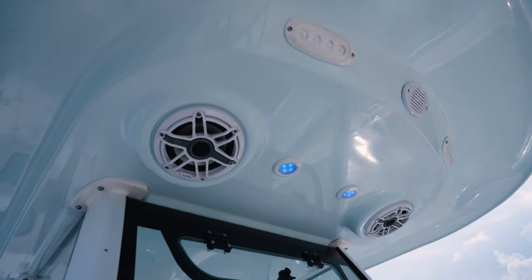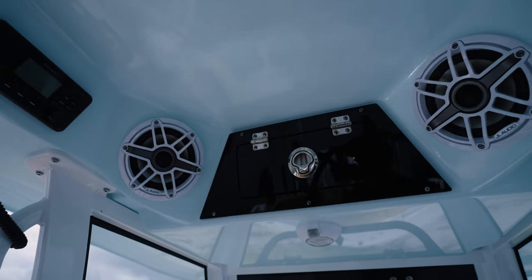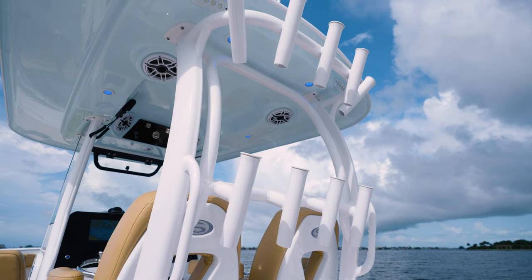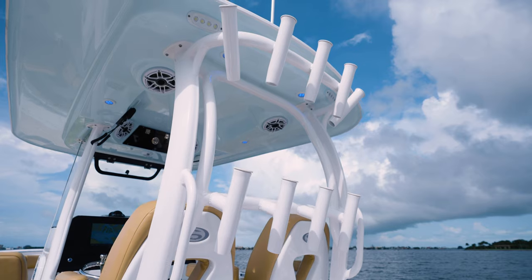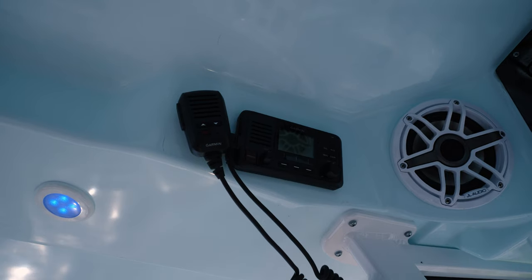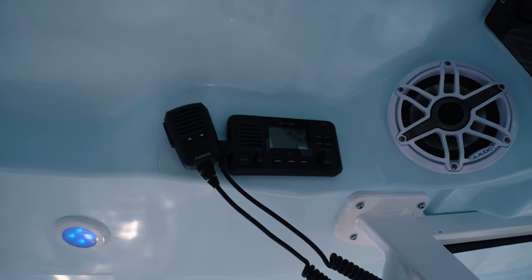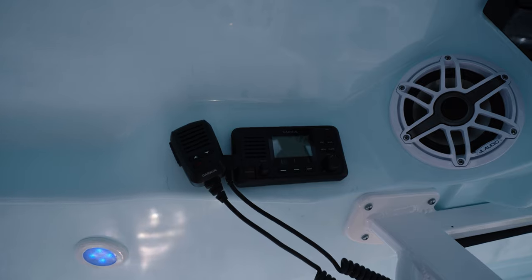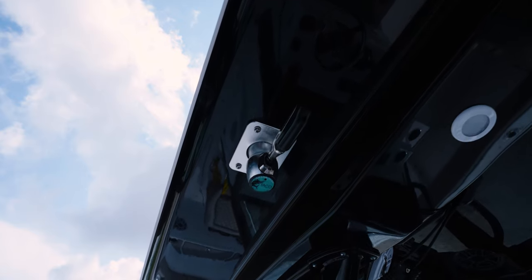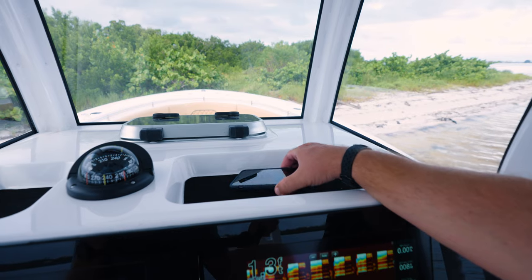This top has 6 designed in speaker spots that are angled to fill the cockpit with sound. The standard audio system includes 4 hardtop speakers for the top, but the boat we are on today has the upgraded system, which includes 6. 2 conveniently located angle spots for dual Garmin VHF 115 radios with 1 equipped standard. Ample room for installation of tackle outriggers over the top of the console, additional storage for small items like cell phones.